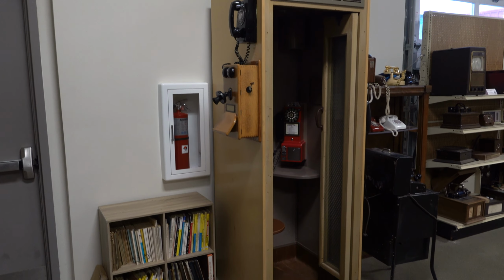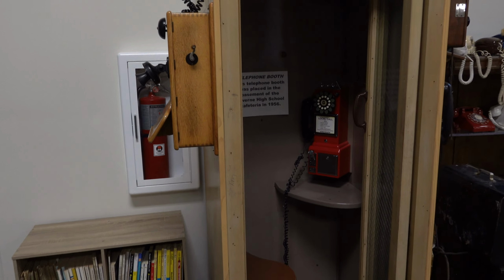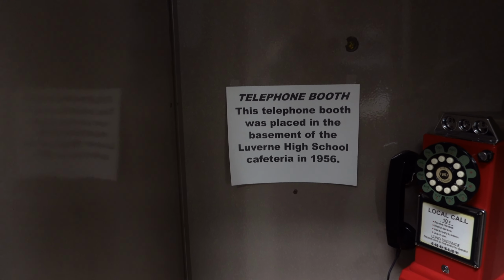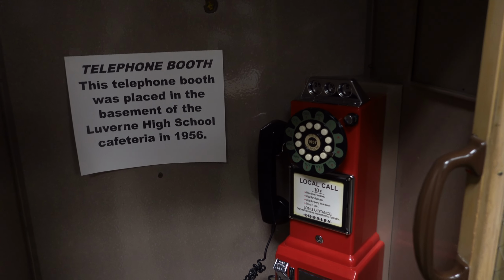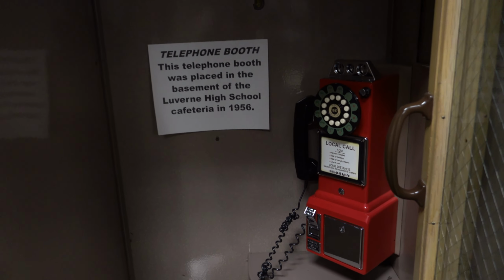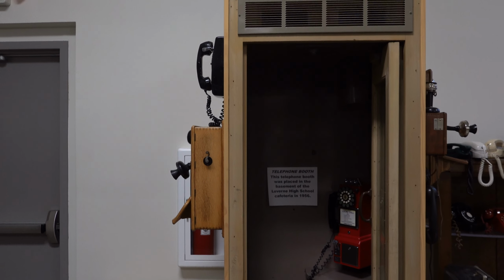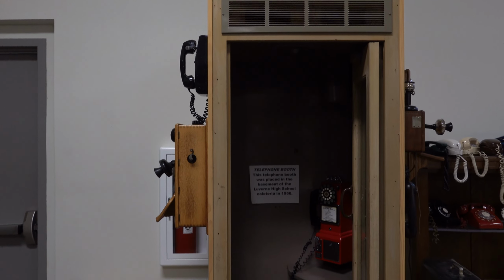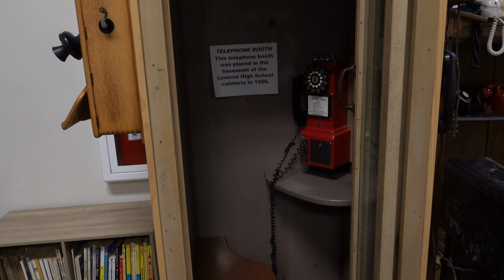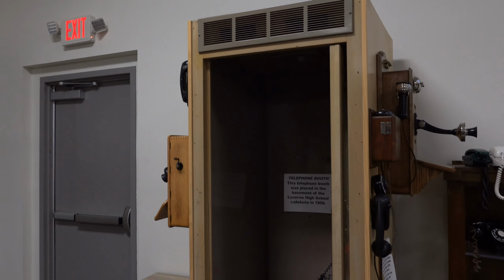Look at this relic here, an old phone booth. It says this telephone booth was placed in the basement of the Luverne High School cafeteria in 1956, which is funny because this reminds me a lot of the telephone booth on display in the Surf Ballroom, the last ballroom that Buddy Holly ever played in. In fact, Buddy Holly called his wife shortly before boarding that fated plane that took his life. He called his wife on a phone just like this one that's still on display at the Surf Ballroom today.